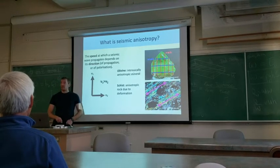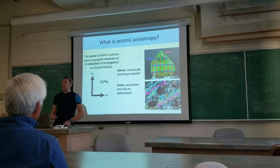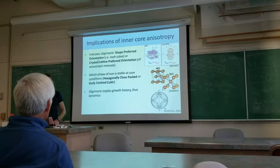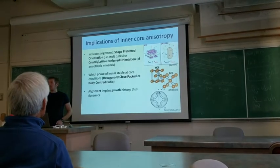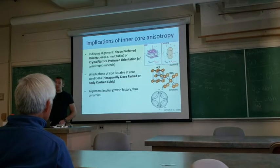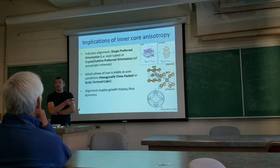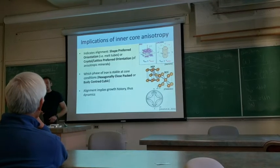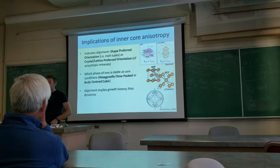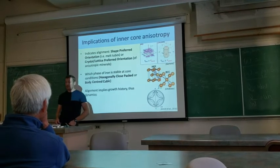Alternatively, collections of multiple crystals, such as rocks, can be made anisotropic by deformation. What can anisotropy on the scale of the core tell us? Large-scale anisotropy can be interpreted as some kind of alignment of objects with different wave speeds. This can either result from alignment of objects with a preferred shape, known as shape-preferred orientation, or else preferred alignment of multiple intrinsically anisotropic single crystals, known as lattice-preferred orientation, also known as crystallographic preferred orientation.